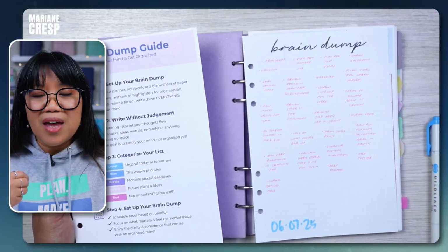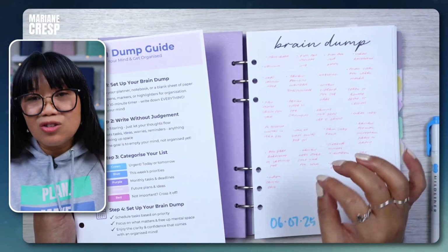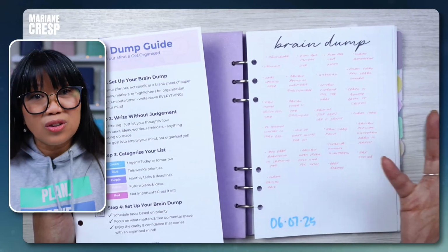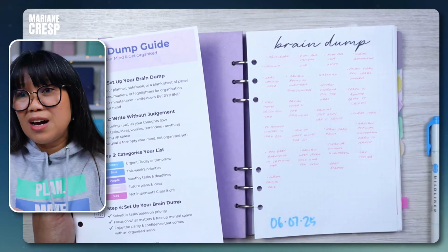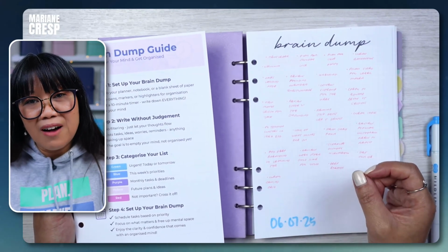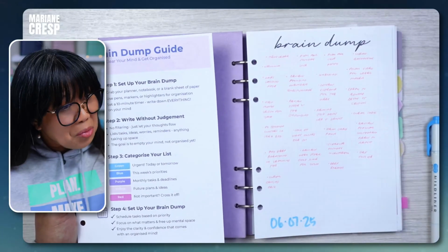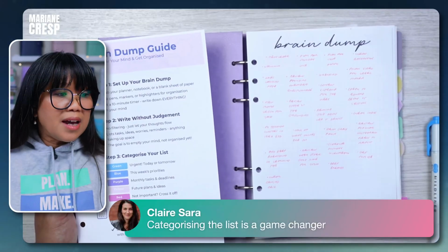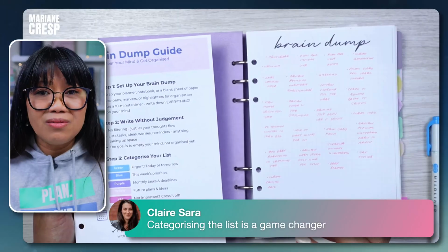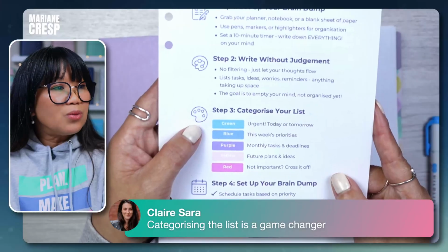Yet we don't allow that for ourselves. We are not letting ourselves turn off and just sit, just do our self-care. We look after our devices and our vehicles and our house and our washing machine and our dishwasher. We look after those things more than we look after ourselves. That's going to change today, okay? So that's my little TED Talk for today. Categorizing the list is a game changer, yes, because things that don't matter right now, we can put off till when they do. Okay, so the next thing is we're going to categorize.